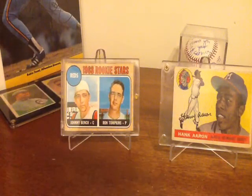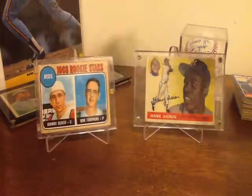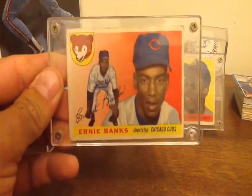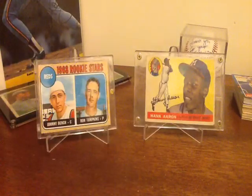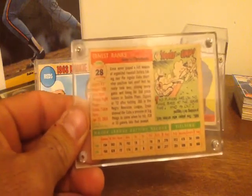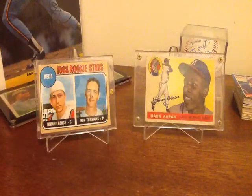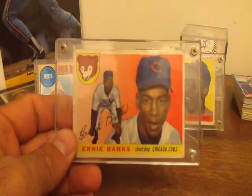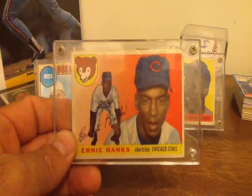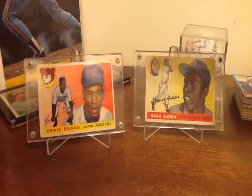That brings us to number 4. '55 Banks. I got that from my great uncle Doug. He was a baseball collector, and when I started collecting, he said every collector's got to have a good Hall of Fame vintage collection. So he handed me 3 cards, and I've had them ever since. '55 Banks. Mr. Cub goes in the stand.